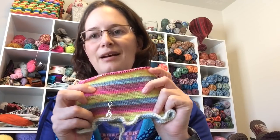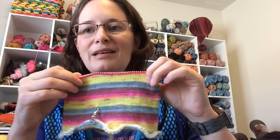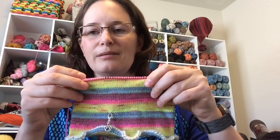And that being said, this is actually super soft. I have no complaints. We went out to dinner, and where we went had live music last night, so I decided, oh, I'm just going to pop in a progress keeper and see how much I can get done. It was probably about the length of a movie that we were there, and that's what I managed to get done. And I find this to be a super addicting knit.